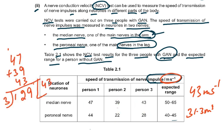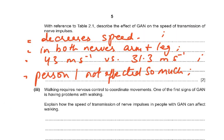So you added all of them and took the mean, and the mean was 43 meters per second. For this one, it was 31.3. Now let's look at the wording. Decreases speed in both nerves, arm and leg, 43 meters per second versus 31.3 meters per second. And person 1 not affected so much.